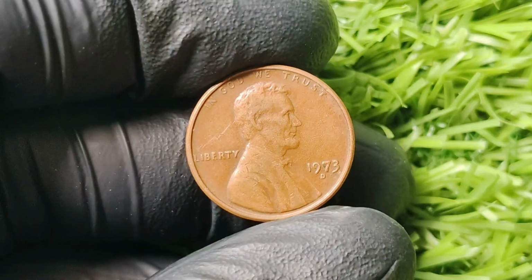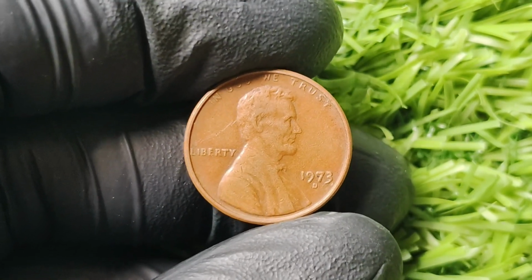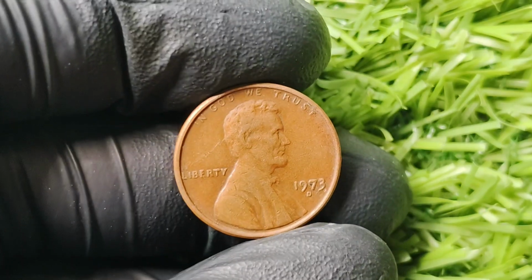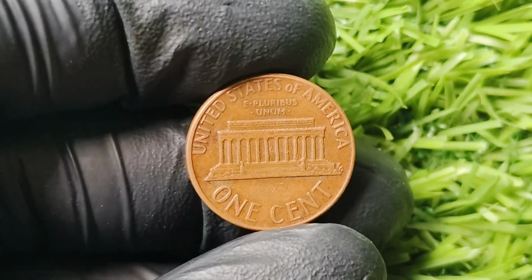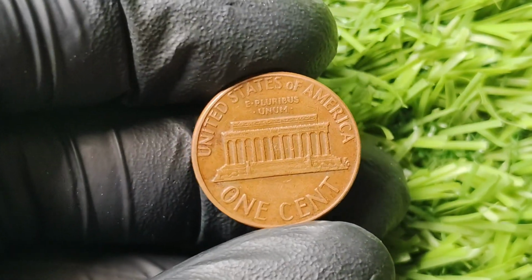Also, the market for rare coins can fluctuate. Just like stocks, prices can go up and down depending on demand, economic conditions, and collector interest. But the 1973 D Lincoln penny has consistently been a hot ticket item because of its scarcity and iconic design.